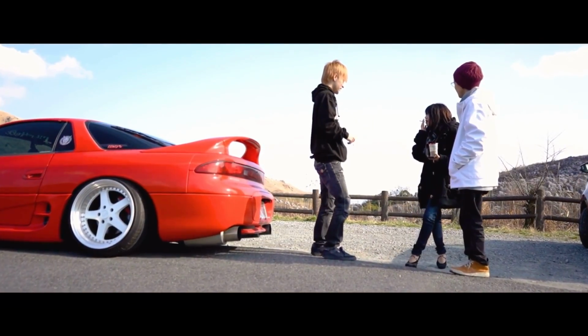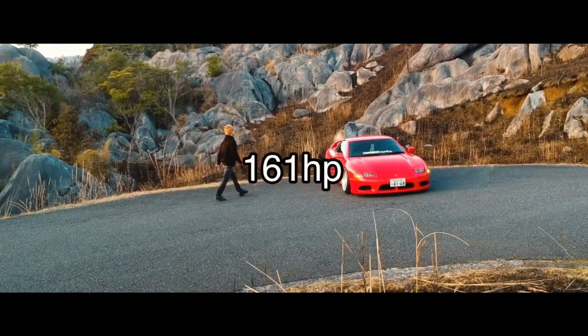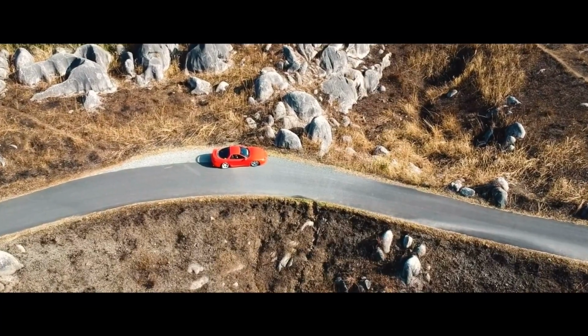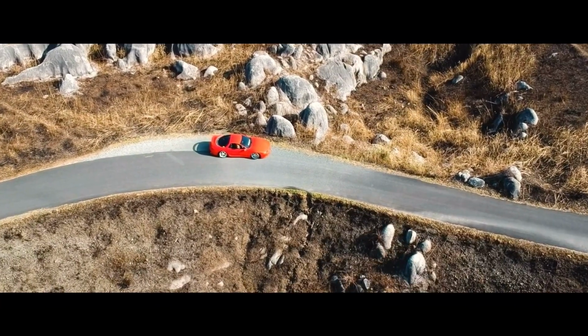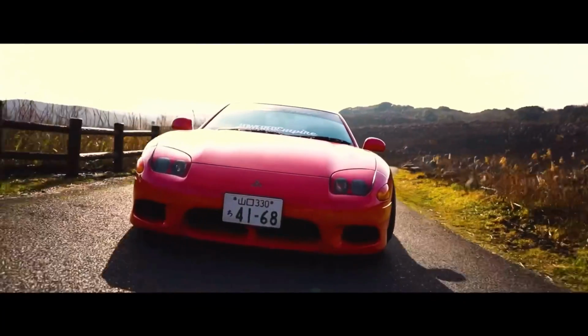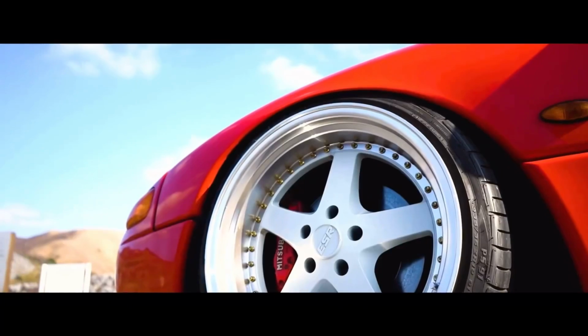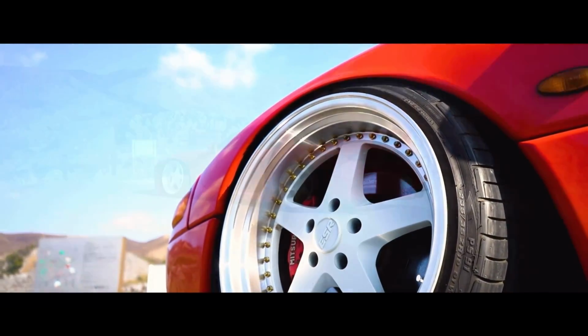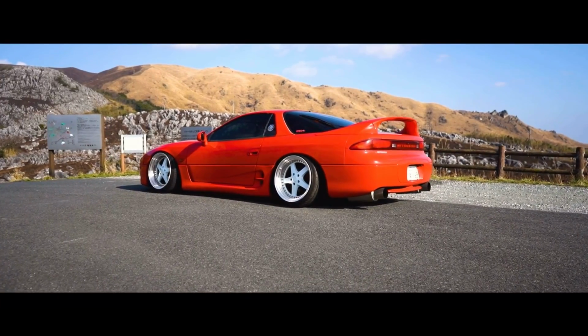Number 9 is a car I literally always forget about when talking about JDM cars, but it's the Mitsubishi 3000 GT, and it came with a 3-liter V6 that made 161 horsepower, and it was front wheel drive. And yes, I know you really want the VR4, but the VR4 is absolutely way too expensive, and you can get a base model 3000 GT to get to VR4 speeds with just a couple of simple mods and a tune.